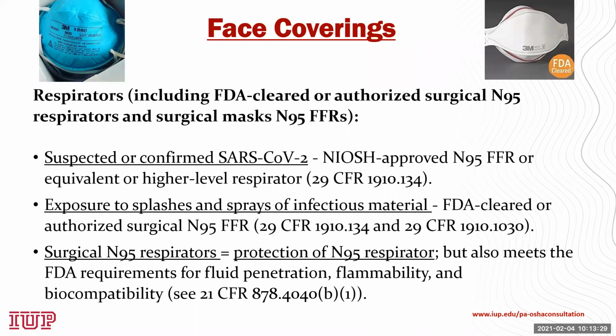Respirators. This includes FDA cleared and authorized surgical N95 respirators and N95 filtering facepiece respirators. Healthcare providers who are in close contact with residents in a long-term care facility with suspected or confirmed COVID-19 or SARS-CoV-2 infection must use a NIOSH approved N95 filtering facepiece respirator or equivalent higher level protection respirator. Again, that's listed under 1910.134. When protection against exposure to splashes and sprays of infectious material from others is also needed, an FDA cleared or authorized surgical N95 filtering facepiece respirator must be worn by healthcare workers. And then again, that's under 1910.134 and 1910.1030.